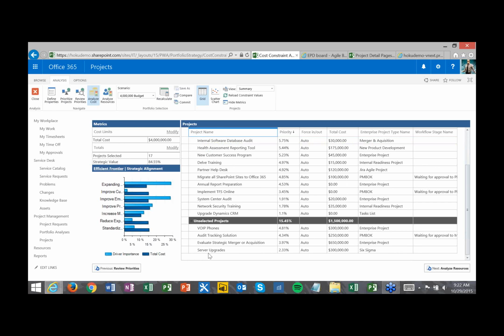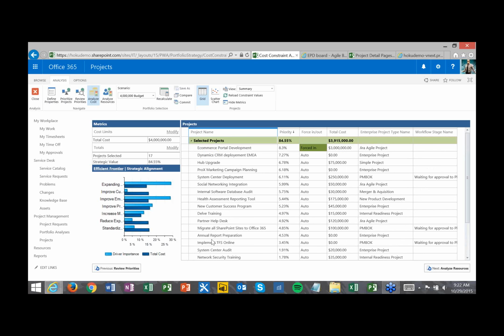And then down at the bottom, there are 4 projects that it deselected, saying we should not do those ones. If we do this, then we're going to be able to get 84% of the value of all of those projects that we were considering doing. If you move that up to $5 million, you're going to be able to do more projects. That value is going to go up. If you move that down to $3 million, then that percent is going to go down. So you can start to play around with that and see, well, what if we invested $500,000 more? How much more value can we get? And you can start to get really good answers to that.